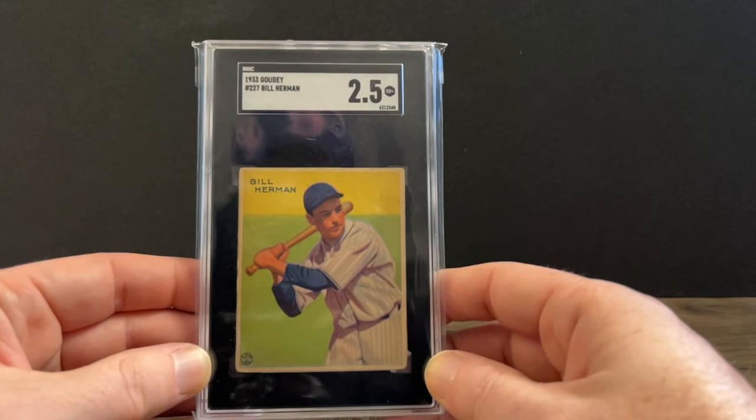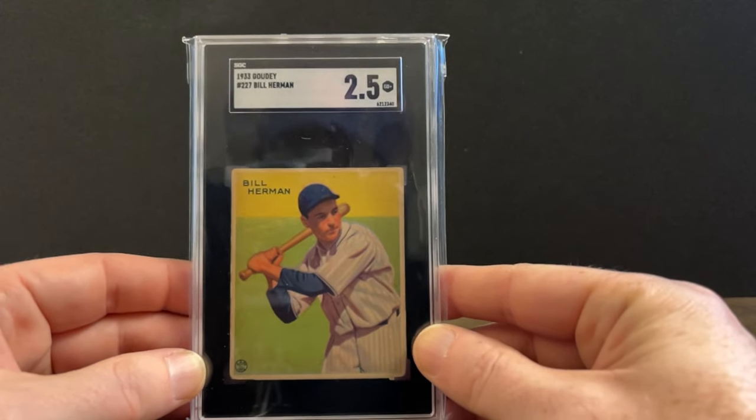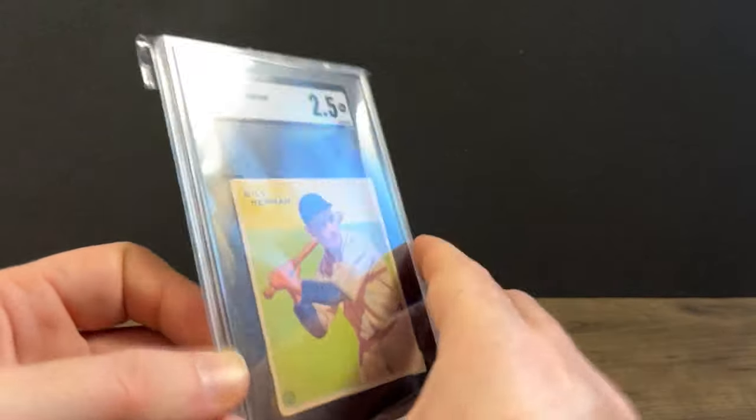'33 Goudey Billy Herman. Rookie. Great player for the Cubs in the 30s and 40s. Just a fantastic card, and one of the great Cubs Hall of Famers.